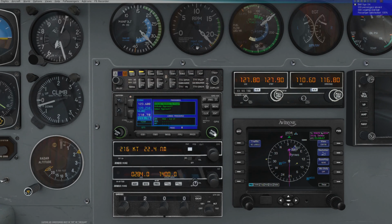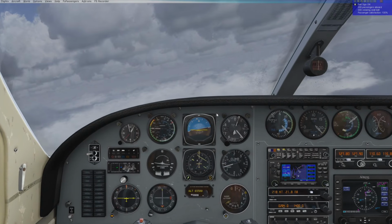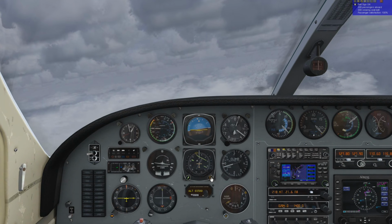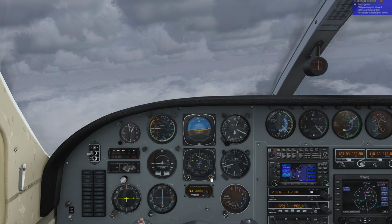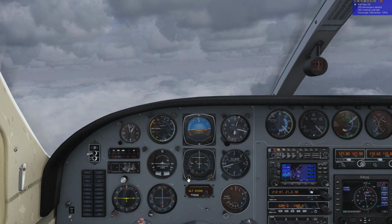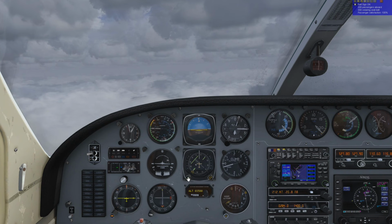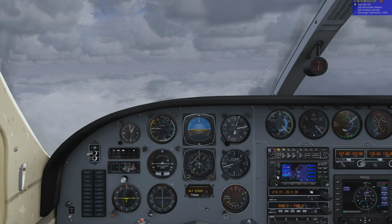Why won't this turn? There it goes. Activate the approach. And you'll see us turn into it. 268 is the heading. About right there. Right, 27 miles to that waypoint.